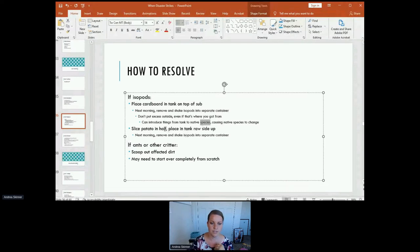Okay, so you can also slice a potato in half. You can place it in the tank raw side up, and then the next morning remove and shake the isopods into a separate container. Okay, so Stacy says, I agree with her statement. It makes sense. We don't allow other creatures to be released outside, so the isopods should not either.